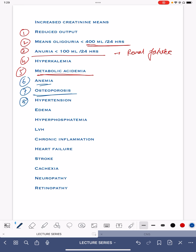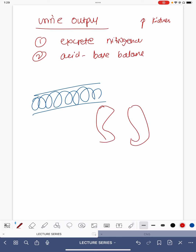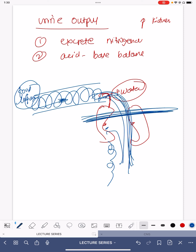The eighth thing is hypertension. As we know, kidney filters blood. So this is all blood which is filtered by this kidney, so that the volume of the water which was present in the blood is reduced. Now this kidney is not at all filtering. So as kidney is not filtering, whatever food, whatever liquid the patient is taking, it is simply going into the blood, but the kidney is not filtering. So kidney is not filtering this fluid from the blood. So basically this is stopped here.